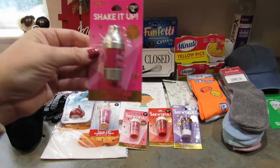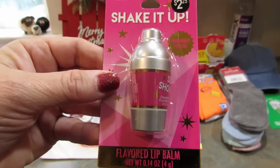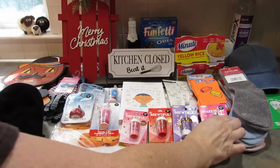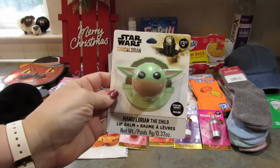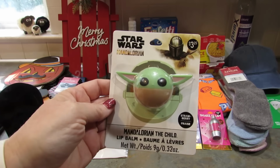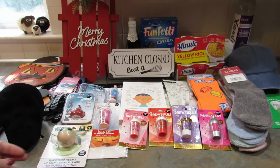And this one is Shake It Up Cranberry Bellini flavored lip balm. How cute are these? They're so cute. And then they had this Mandalorian strawberry flavored lip balm. That is adorable. Well, it doesn't say flavored. It just says strawberry lip balm.